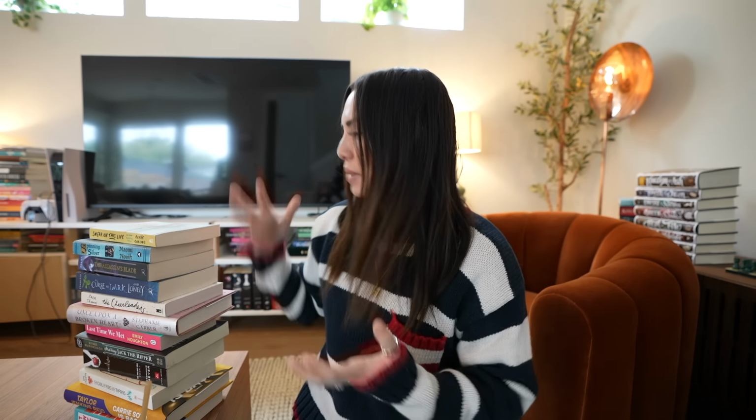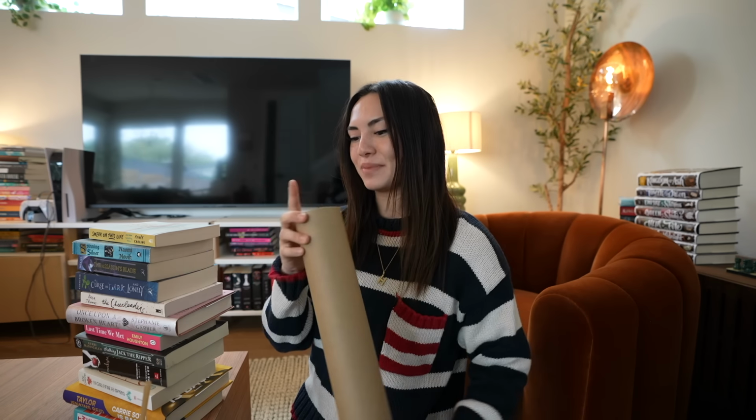The girl on TikTok basically took all of the unread books on her bookshelf that she already owns, then took brown wrapping paper, wrapped them all up, numbered them, and then randomly chose the numbers so that she had to force herself to read the books.